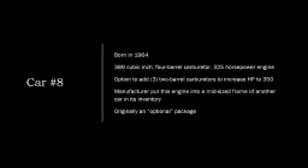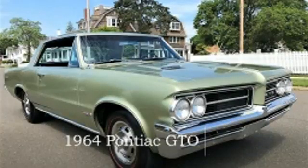The option to add the 3 2-barrel carburetor to increase the horsepower to 350, and then the manufacturer puts this engine to a mid-sized frame of another car in its inventory, which was originally an optional package, because you did have vehicles that did have those options created by different companies such as Ford, Chevy, and Fiat at the time. This car number 8 is the 1964 Pontiac GTO.